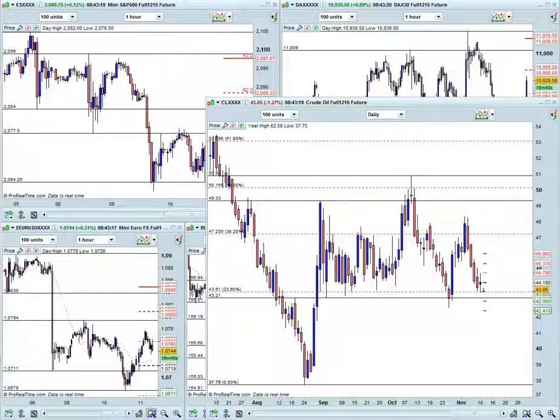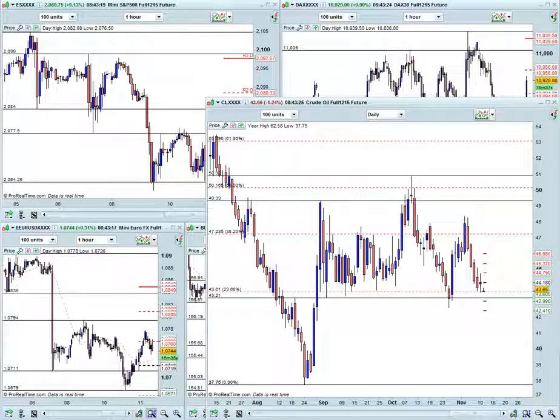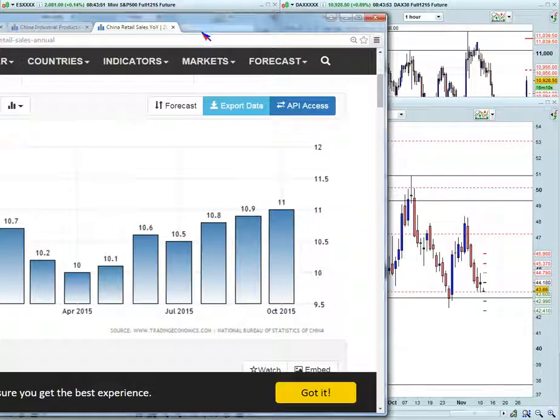If we just look at the two data releases from China last night, these two are really important because it definitely measures this rebalancing, this transition that China are going through from an industrialized emerging market to a consumer-driven developed market. So we've got retail sales and industrial production, both announced at the same time. Both tell opposite stories, which is kind of what we want to see.